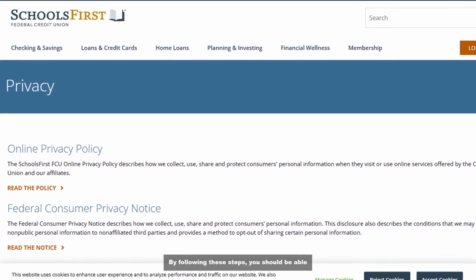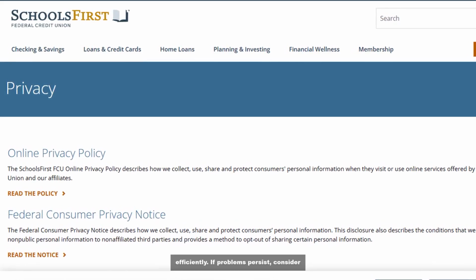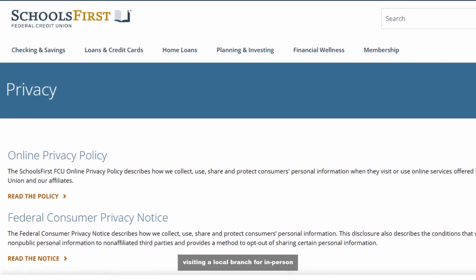By following these steps, you should be able to resolve the verification pending issue efficiently. If problems persist, consider visiting a local branch for in-person assistance.